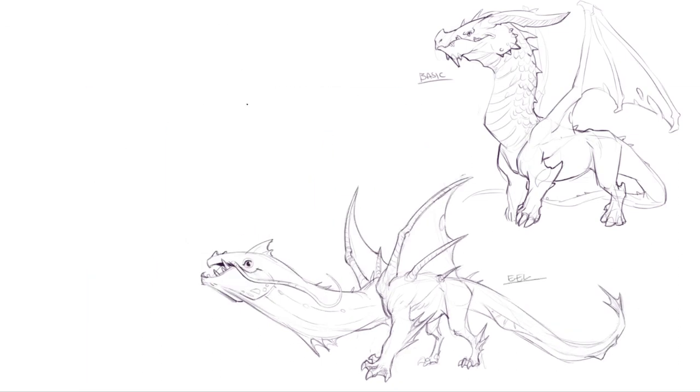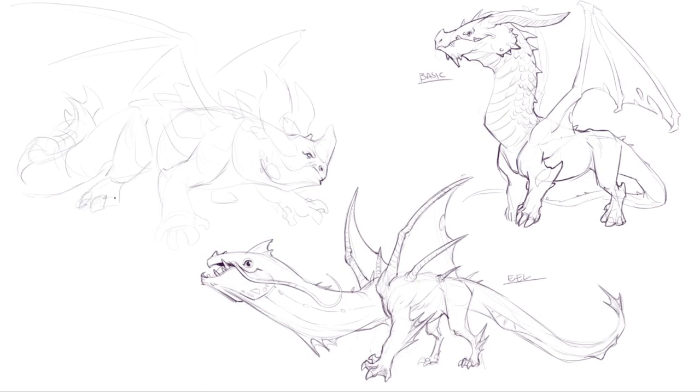There's nothing wrong with using reference. I start a lot of projects with mood boards or visual ideas, but by learning how to simplify forms into easy to remember shapes, it allows you to place these down quickly and focus on finding fun visual cues in your design.